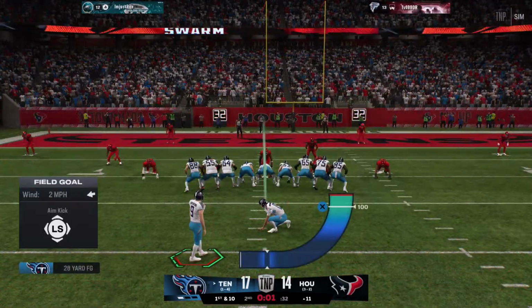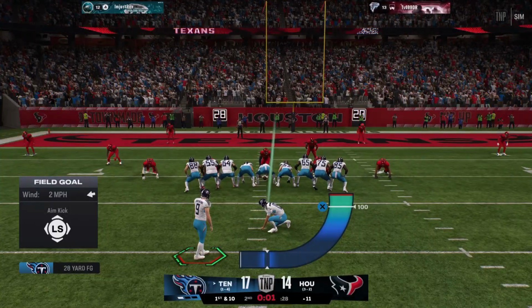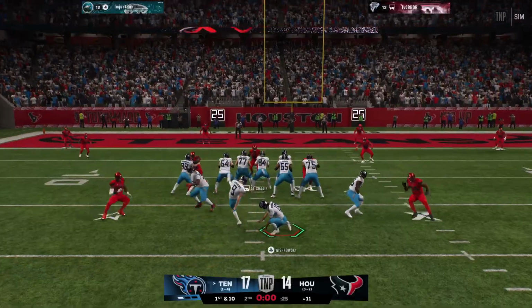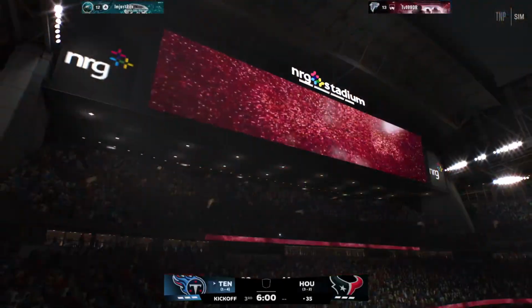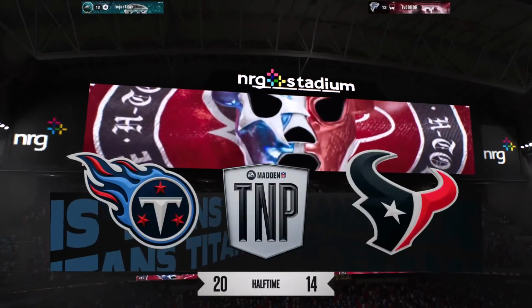So with 1 second left in the half, on is the field goal unit. From the left hash, should be a fairly easy one here. And his kick is indeed good. And that will do it for this first half. Texans 14.